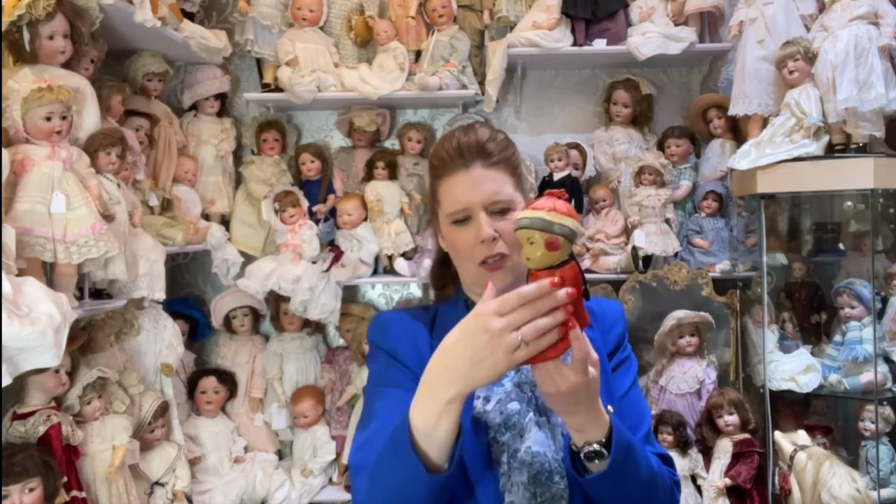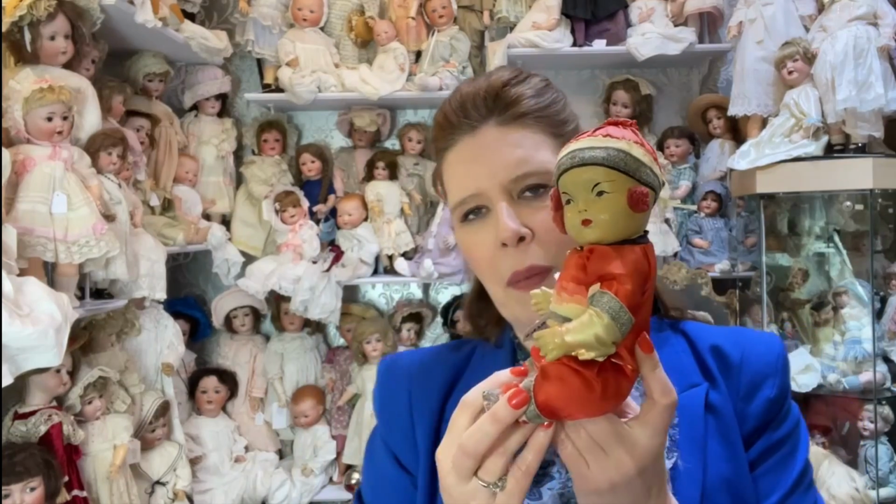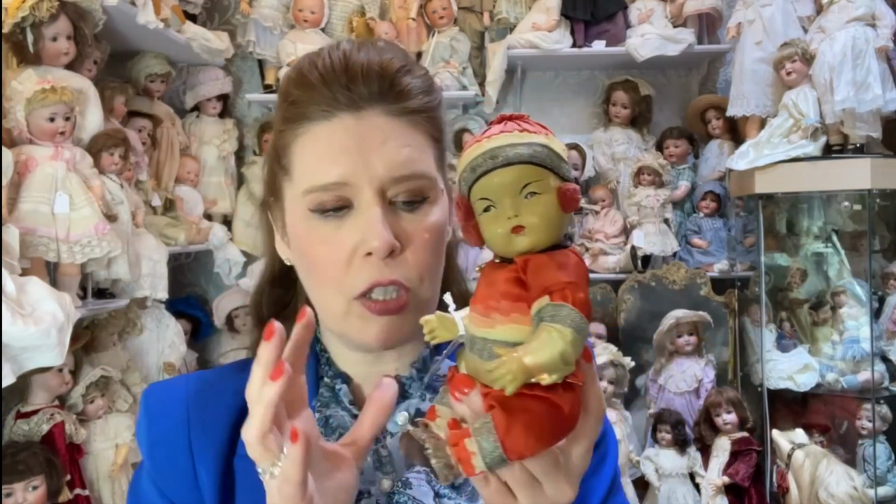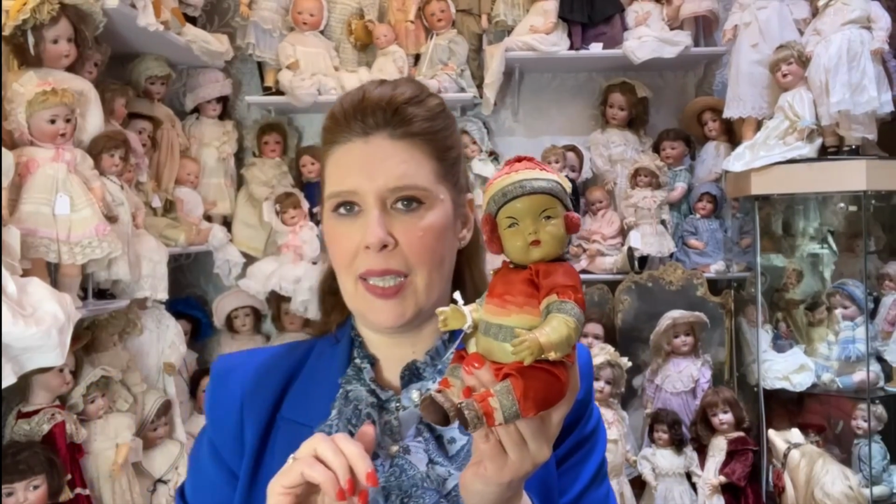Look at this sweet little oriental baby. This is a composition baby, probably made in the 1930s. Look at the plait down the back, all in original costume, coming in at £60.